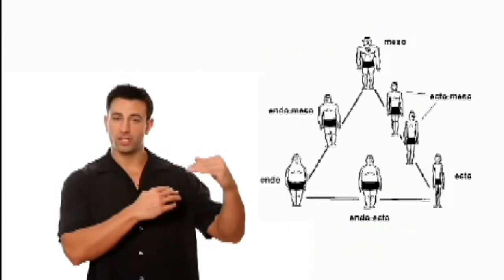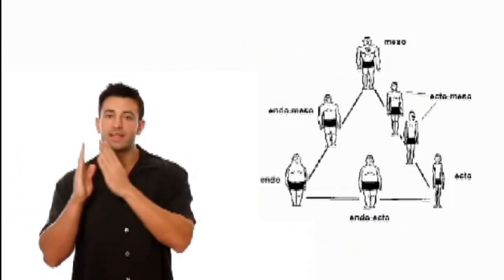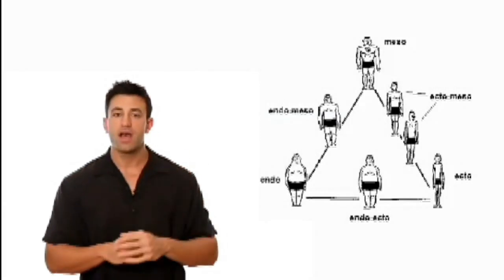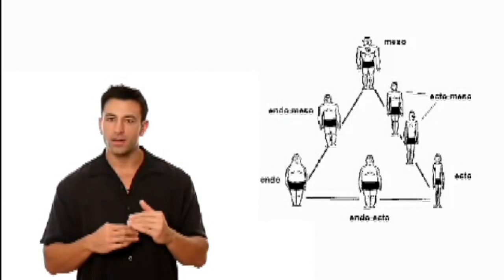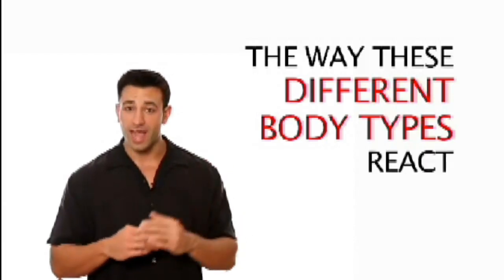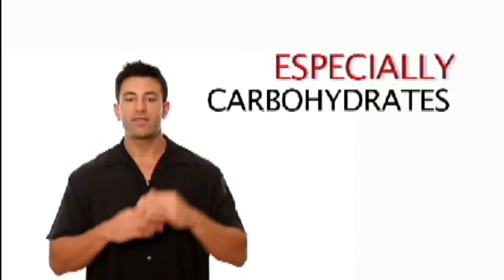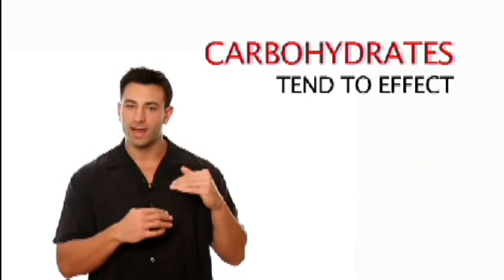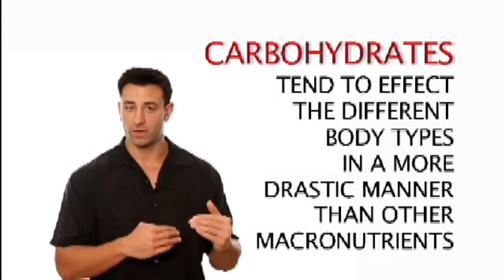You see, on that pendulum of ectomorph, mesomorph, and endomorph, in between there are many different variations of body types that a lot of people have not talked about yet, and only some of the higher world-renowned nutritionists and sports nutritionists are identifying the way these different body types react to different nutrients, especially carbohydrates. Carbohydrates tend to affect the different body types in a more drastic manner than other macronutrients.